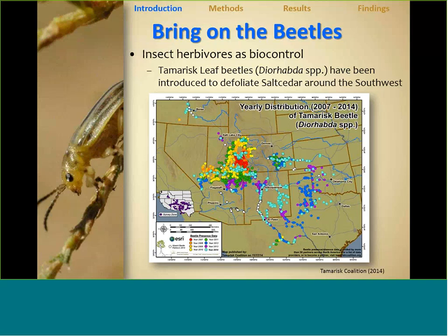Just a reminder, the definition of biocontrol is the intentional introduction of a natural enemy to control a pest species. So biocontrol is not about eradication of the pest species, in this case salt cedar, but it's about control measures.